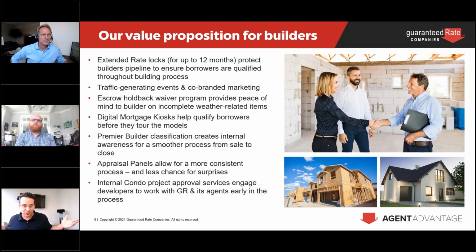And the builder goes, oh my gosh, what do I do with this house? They go, rates have just gone way up, right? Let's say in 12 months. Well, if we do an extended rate lock, that means they're locked into that rate. And if rates go up, they're protected. You're the hero as the realtor and the broker. The builder's happy because their home's going to close, and the customer, just the anxiety level of the customers, are way just relaxed.